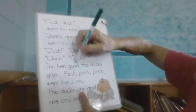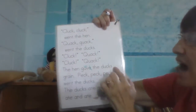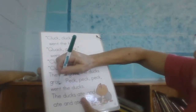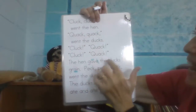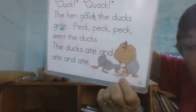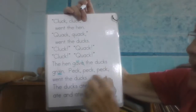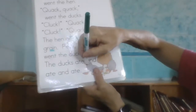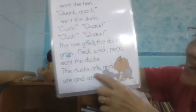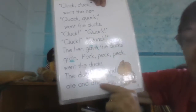Oh, here we go. We have an E on the end. So that makes the A say its name, right? The hen gave the ducks. Oh, we have an A and an I together there, don't we? So we say that A, right? The hen gave the ducks grain. See its food there? See, it gave it some grain. Peck, peck, peck went the ducks. The ducks, whoop, we have an E on the end, right? So that makes its A say its name. The ducks ate and ate and ate.